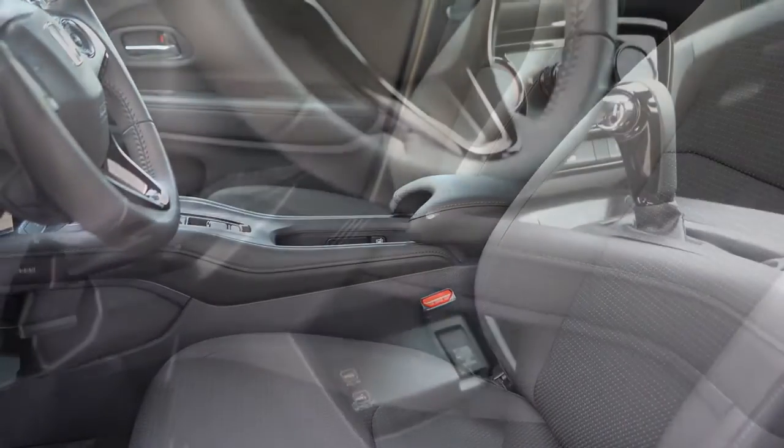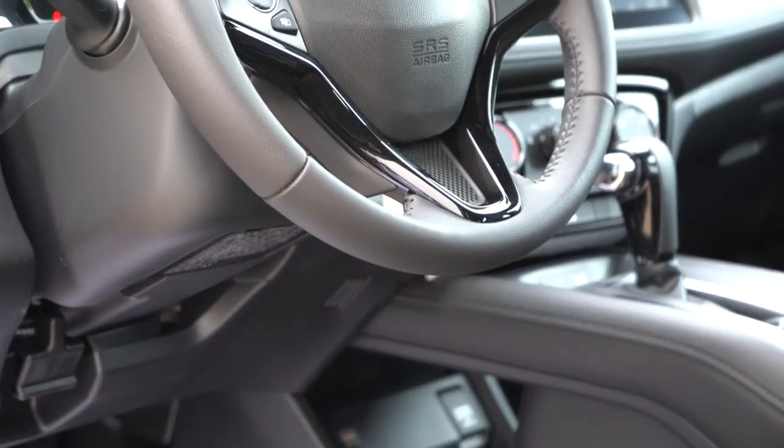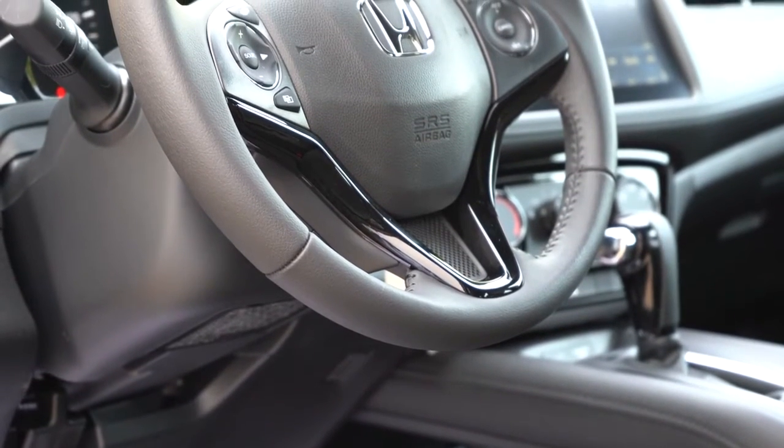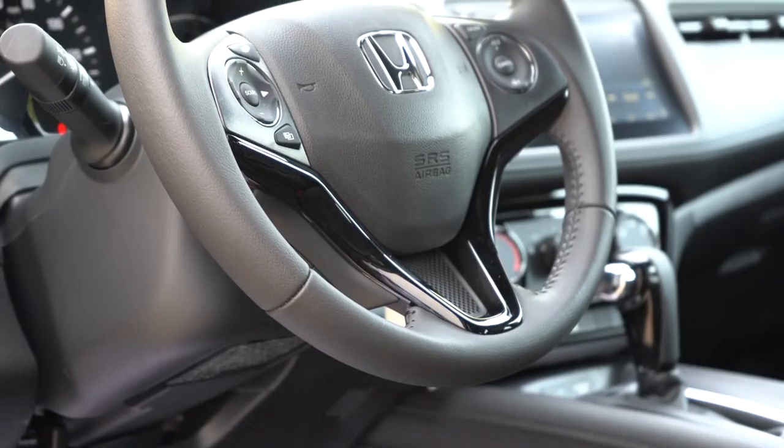But then taking a look at the steering wheel, it is tilt and telescoping. It is leather wrapped for the sport trim level and up, and that of course is what you guys are looking at right now. So I like the leather wrapped steering wheel.